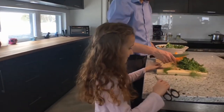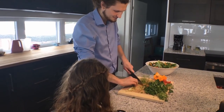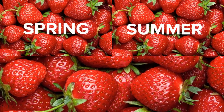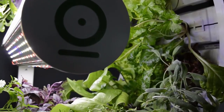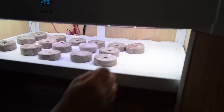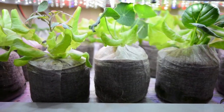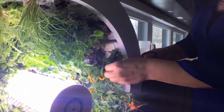And since it's indoors, you never have to worry about the weather affecting what you grow or when you grow it. Get perfect fruits and veggies all year round. OGarden Smart is easy to use. Simply place your seeds and growing cups in the nursery cabinet below. When the seeds sprout, transfer them to the wheel. There, they'll grow large enough to harvest.